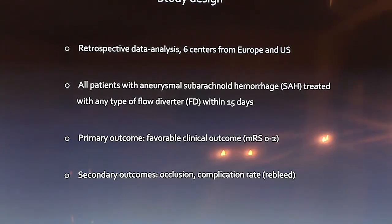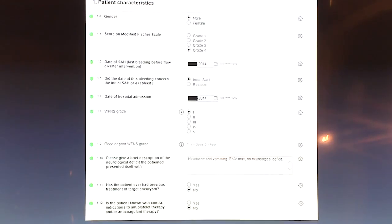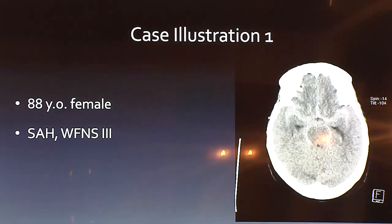So this is the study design. We asked a couple of other centers, most in the northwest of Europe, one in the US, to report their results: flow diverter use within 15 days, so really in the acute stage. These are the centers. We built an eCRF, an easy-to-use, web-based CRF, where they could enter all the data.